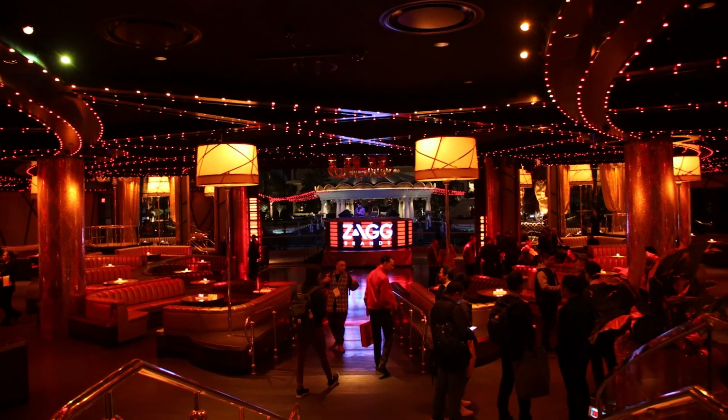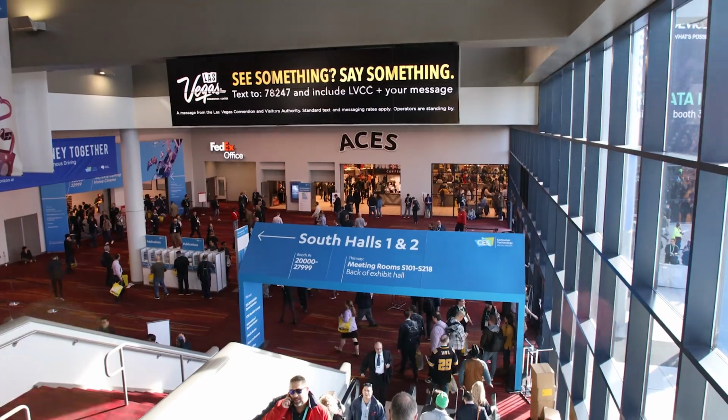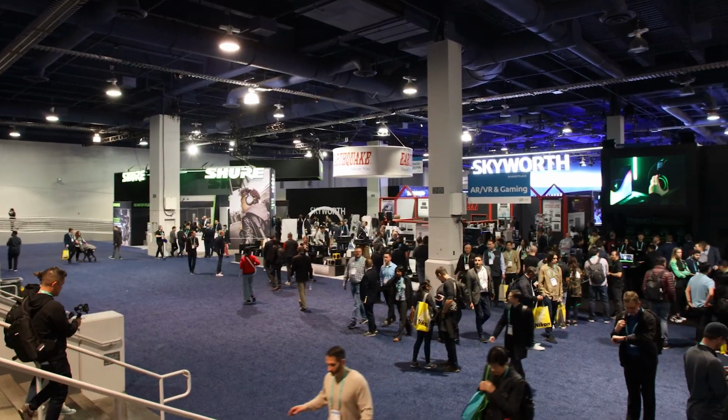And beyond just all of the new tech, there's a lot of business done at CES too. So there are a lot of meetings and there are a lot of parties as well, which is kind of fun. We were invited to go to Zag's party, which was at this awesome club, and just a really fun event to attend. Well, that's just kind of a quick look at the behind the scenes of our experience, our time there at CES 2020.